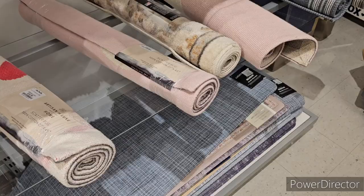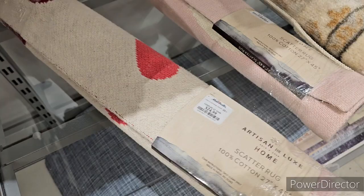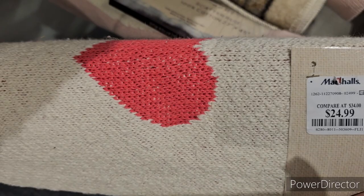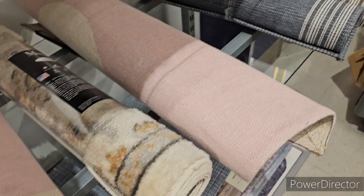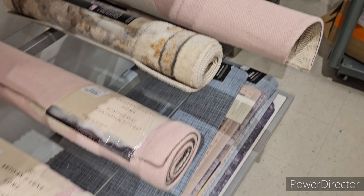Yes. Alright, I'm getting one. Alright guys, we're going to be wrapping this video in a couple of minutes here. So we do have the scatter rug here for $29.99, or $24.99 with the hearts. So we do have that one. We've got the pink edition with, looks like, the big heart. Somebody unrolled it that's got the big heart on it. So we only have these three.